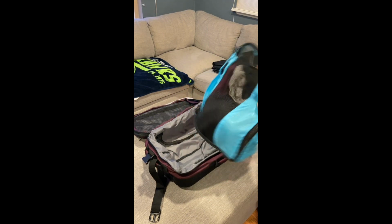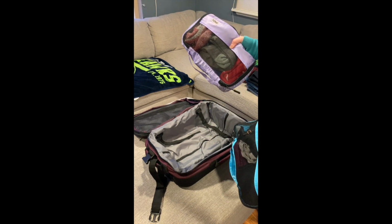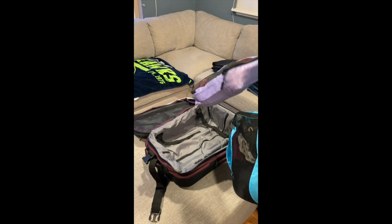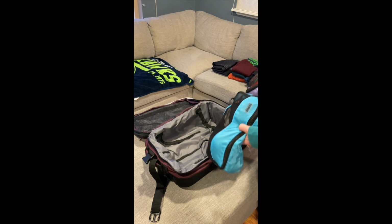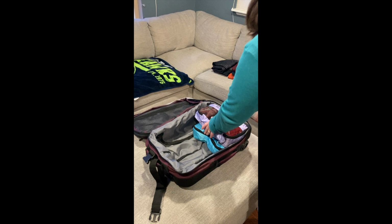One has underwear and my swimsuit, because we're going to go to Chena Hot Springs. And the other one has socks, and this is a variety of different warmths of wool socks. Wool socks are great for pretty much any weather. So I'm gonna put those in.